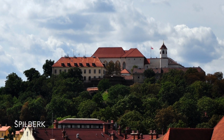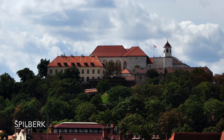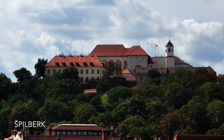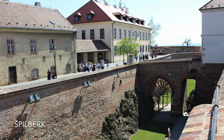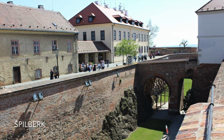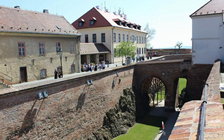Spilberg. Originally built in the 13th century, Spilberg Castle served as a fortress, barracks and prison. It was an important strategic point throughout its history. Today you can visit the museum at Spilberg and explore the exhibitions dedicated to the history of the fortress and prison. The castle tower offers a view of the Brno skyline.